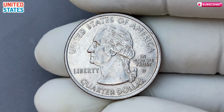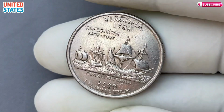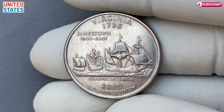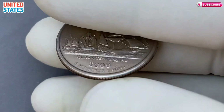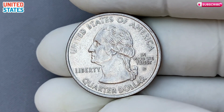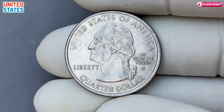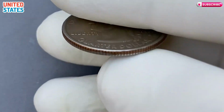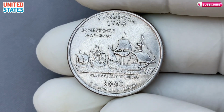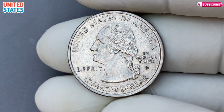It doesn't stop there. If you find the 2000 Virginia quarter in uncirculated condition, it's already a step ahead. Like most coins, the condition of the coin plays a massive role in determining its value. The more pristine and unworn a coin is, the more it's worth. Many of these quarters were used in circulation, meaning they show signs of wear, scratches, or tarnishing. However, a mint condition Virginia quarter, one that has never been used, could fetch a significantly higher price. When it comes to coins like these, the rarer the condition, the higher the price.